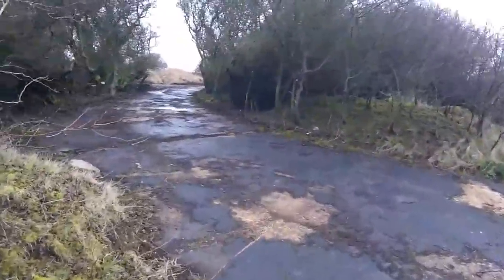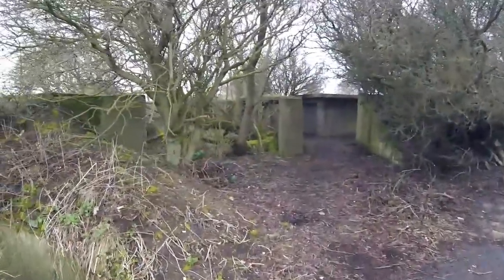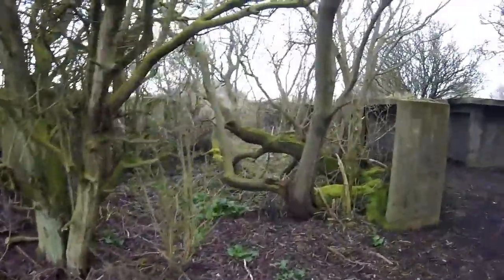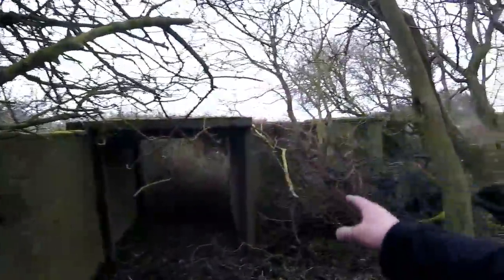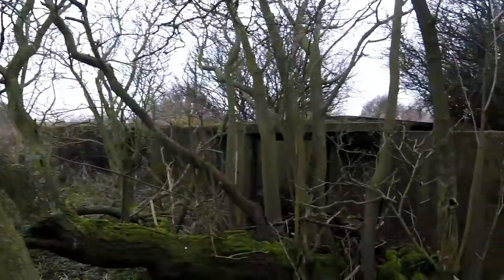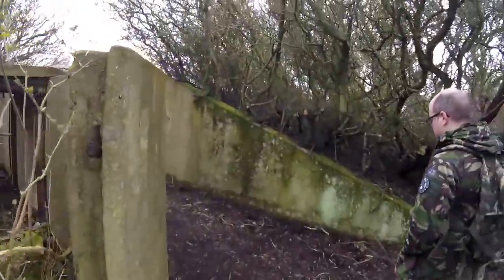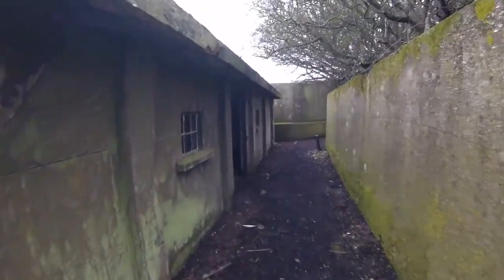A lot of this battery's been demolished over the years, but it looks as if here we have what could have been another gun emplacement. It's got the classic World War II style little huts on the outer edge, which would have been used for ammunition. Pretty overgrown here, but next to it, we think, is an ammunition store because of some of the writing that's on the wall.